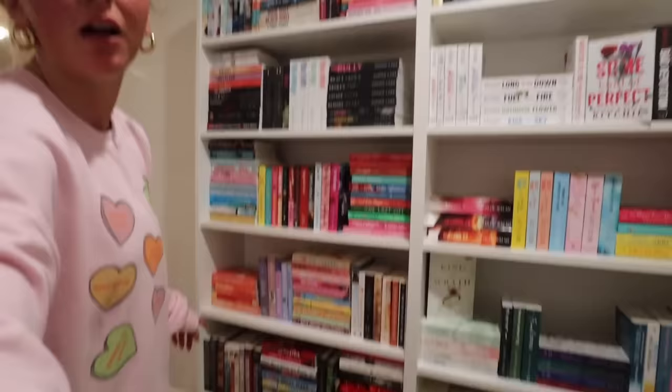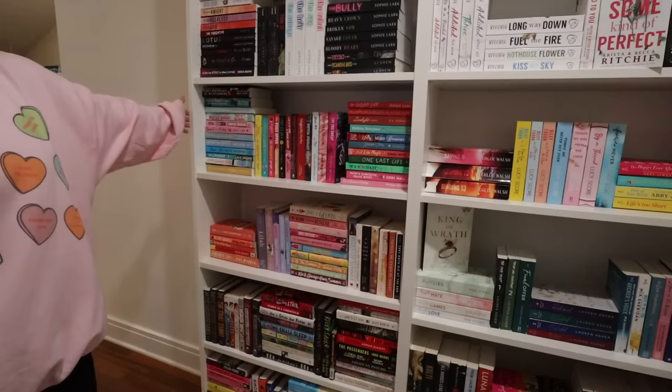But then again, I don't really know what to do. I feel like if I had one more of these shelves on this side, but we're not going to do that for today's video. We're not going to go all the way to IKEA. It's literally like 8 o'clock at night. We're not going to go all the way to IKEA to get new shelves.